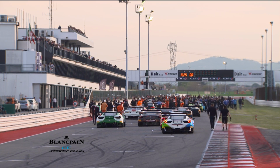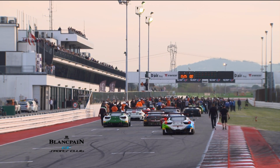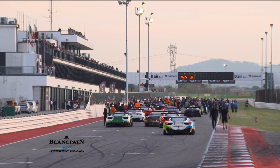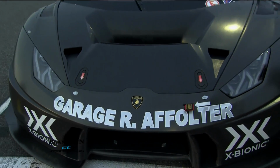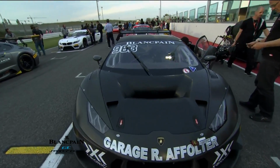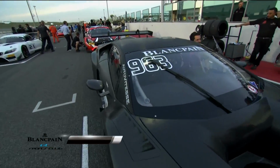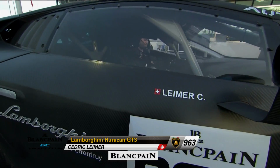The temperature's starting to drop a bit here at the Misano World Circuit, Marco Simoncelli, on the Italian Adriatic coast, because the sun isn't long until it'll dip behind the hills. But then following this race, we'll have the opening round of the Blancpain GT Series Sprint Cup, and then in full nightfall we'll have the GT4 European Series Northern Cup 2017 opener.